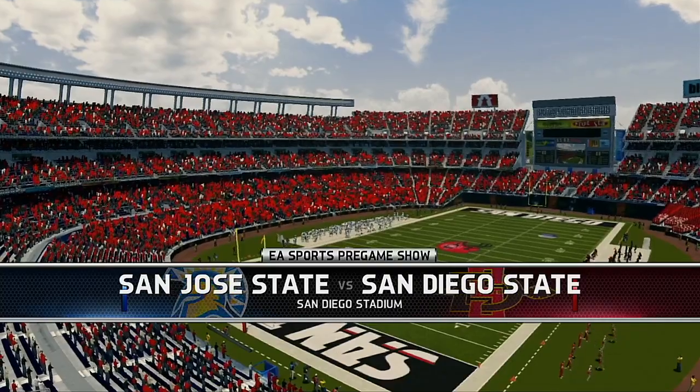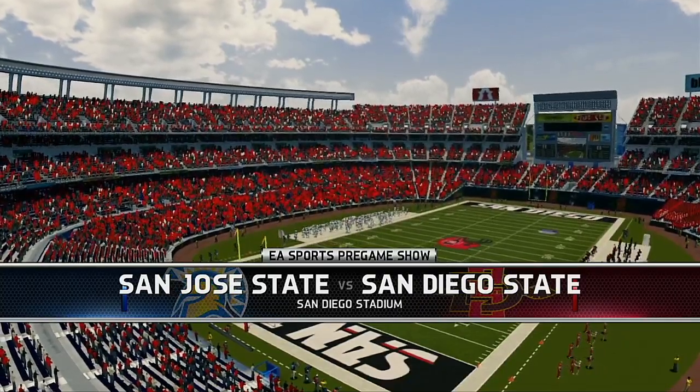California on the Pacific Rim, in just 20 minutes from Tijuana. Let's head down to the coin toss now.